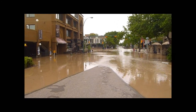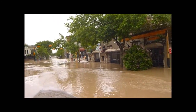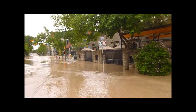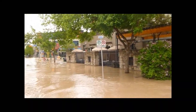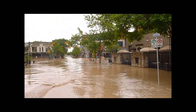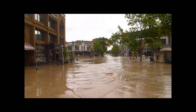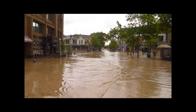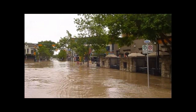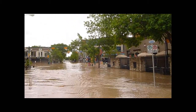I'll go stand out here. And there's Earl's. I'm shooting this basically for people that don't live in the area of Calgary but are familiar with this section. Crazy. There's Shoppers Drug Mart there and Earl's. Wow.